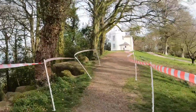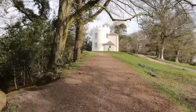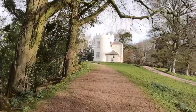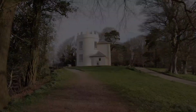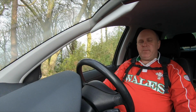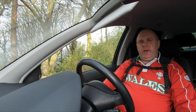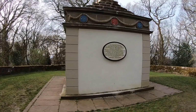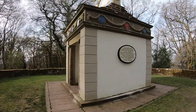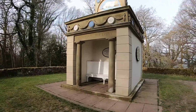But I've got here really early in preparation. It gives me a chance to look around the site, get a little bit of video, and prepare myself and get a good spot. It's important when photographing any sports event to get to the venue early. It gives you a chance to look around, see what's what, and get your best place.